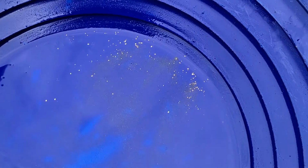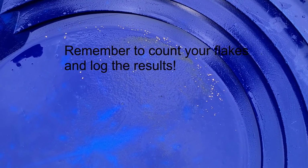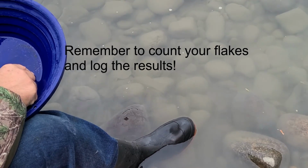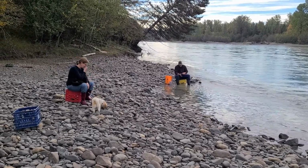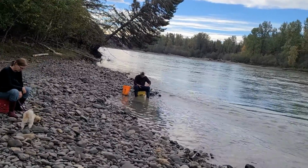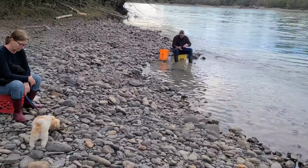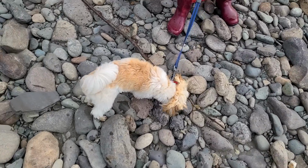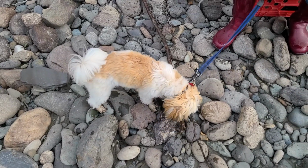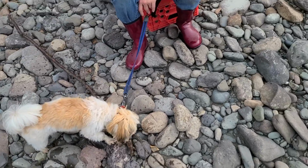Okay, job well done. Yeah, I'll count them up. Probably 250 to 300, but some of them are a little bit bigger, so we'll count them up. Sideways picture. Okay, about 250 you say? Yeah. A bit bigger? Awesome. It's a big stick. Prospector nugget.